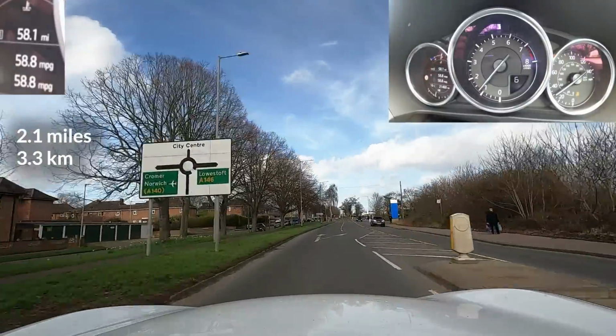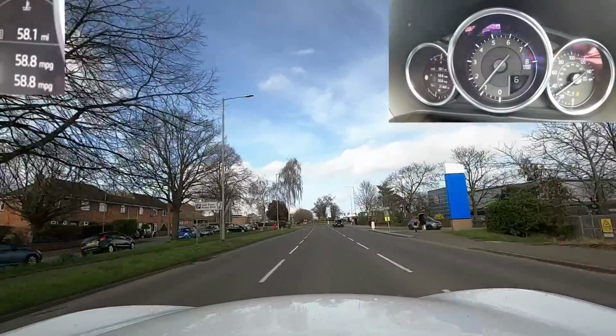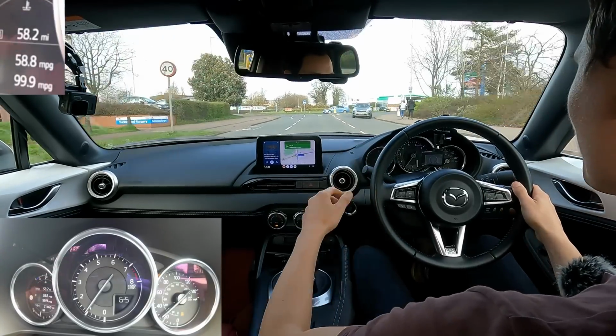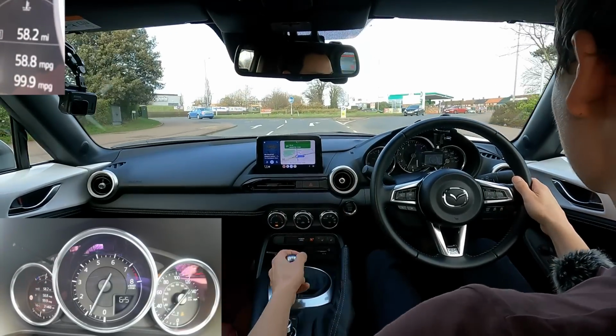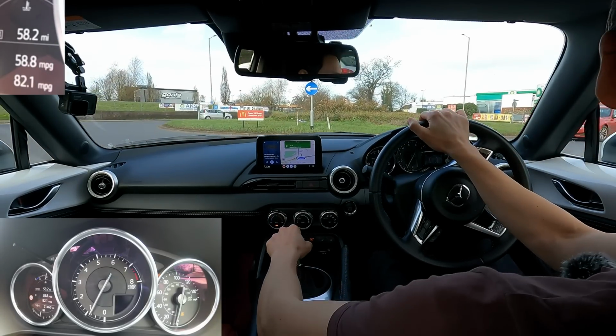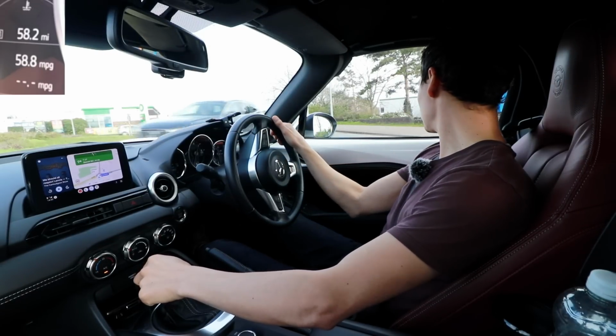Nice clear road markings. Norwich is a nice city. If you've not been here, I do recommend a visit. It's very beautiful. Lovely city centre. Slowing down now into second. I could have done better. I could have slowed down earlier for that. I was talking about Norwich. And the Volvo, which way are they going ahead?